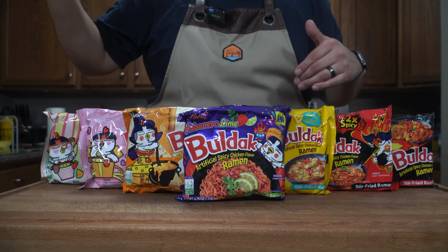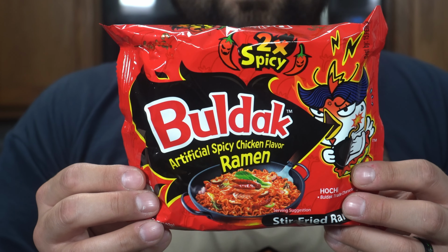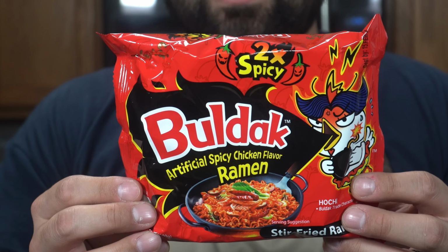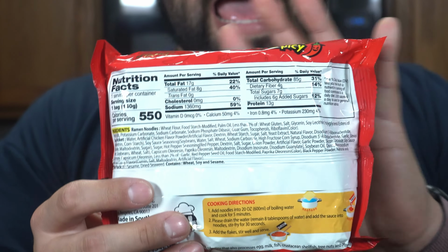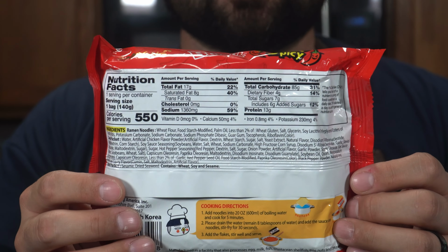But my wife and I, my family and I, we're going to continue opening these all December long. Now, the first one that we're going to try today is that 2X spicy. I told you guys a minute ago that I have to try this. So all we're going to do today is follow these instructions exactly the way they are on the back. We want to make sure that we cook this ramen absolutely perfectly.